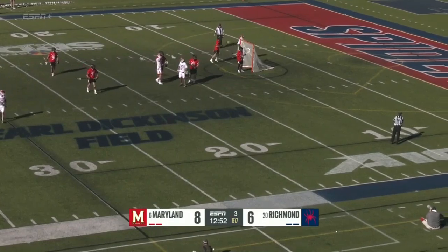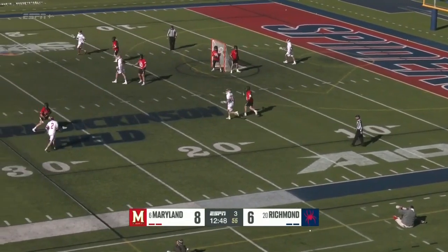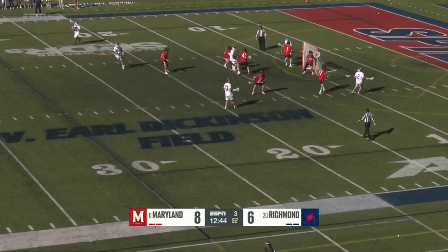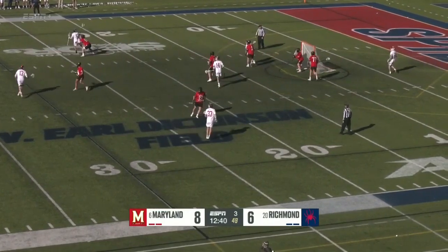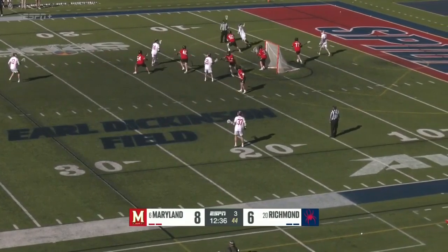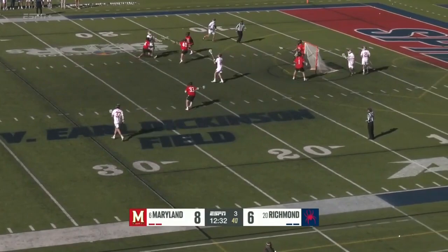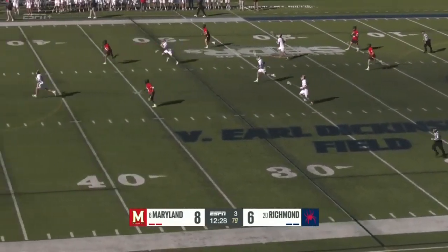So this game will be more like 2 of the previous 3 ones, a little bit tighter. Maryland had a big advantage last year with that 15-4 win, but today it's a 2-goal game, and 2 of these 3 meetings between these 2 squads, while Maryland's won them all, they've been 1-goal games. The Spiders trying to stay in that type of game today. Long shot from Alpaw, speared by McNaney, and he sends it out.